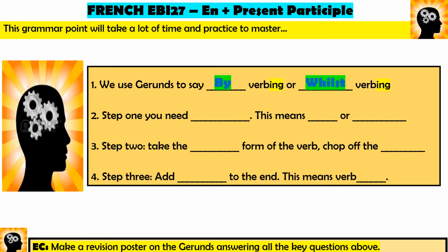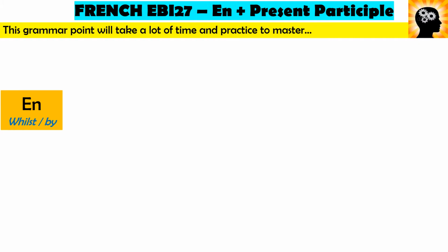This is where it gets really, really tricky. If you are doing our extra challenge, this is where you're going to be busy. Alors mes petits, so there's a few steps that you'll need to master to be able to create a gerund. The first thing, the most important thing, you always start with en. Now this word you've seen loads in different contexts. Here is how we say, or in this phrase, when used with the rest of it, it means whilst or by. So you always need this in front of your verb.